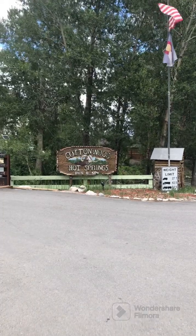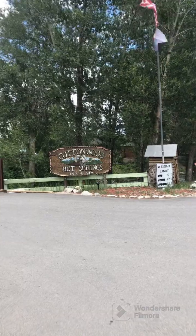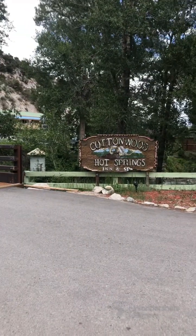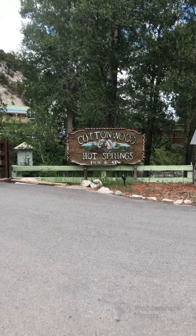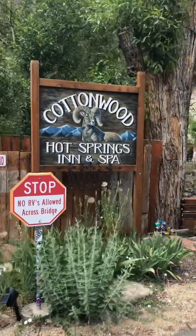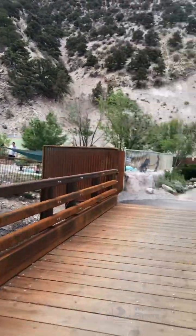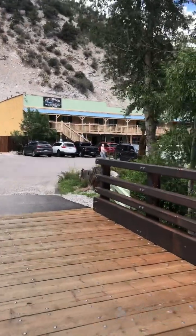Hello everybody, hope you're getting out in nature, hugging a tree, listening to a bird, chilling in some hot springs. I am at Cottonwood Hot Springs in San Isabel National Forest in Buena Vista, Colorado, and I stayed here for 4 days. I camped here. There's the pools. No RVs here, no RVs.